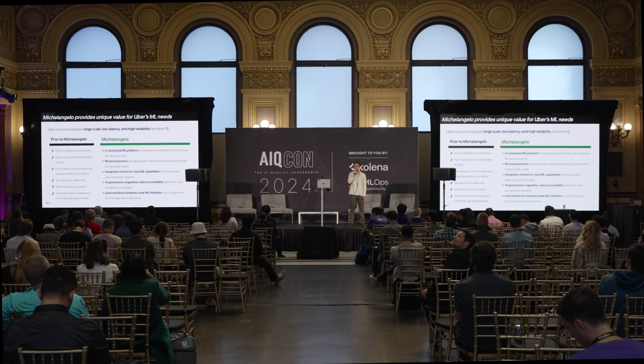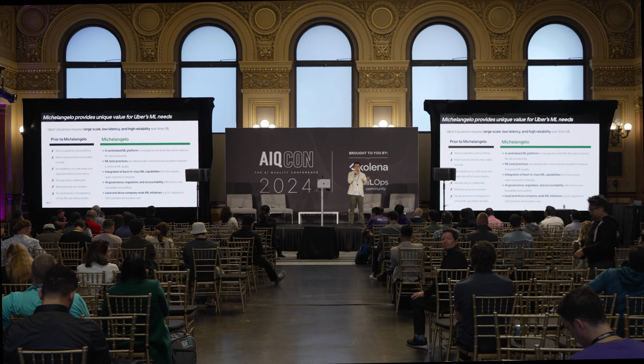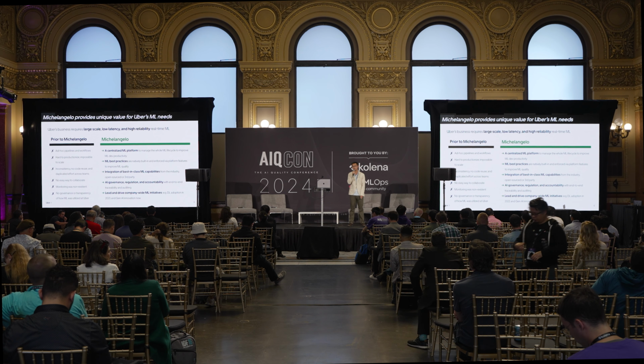For example, back in 2021, the AI platform team led the adoption of deep learning at Uber, which drives the deep learning adoption rate to 60% today at Uber. And today, we are driving the Gen AI innovation and adoption. So the evolution of Michelangelo can be roughly divided into 3 different phases.